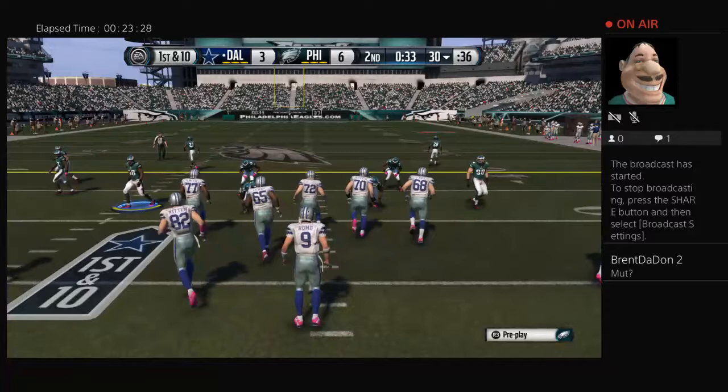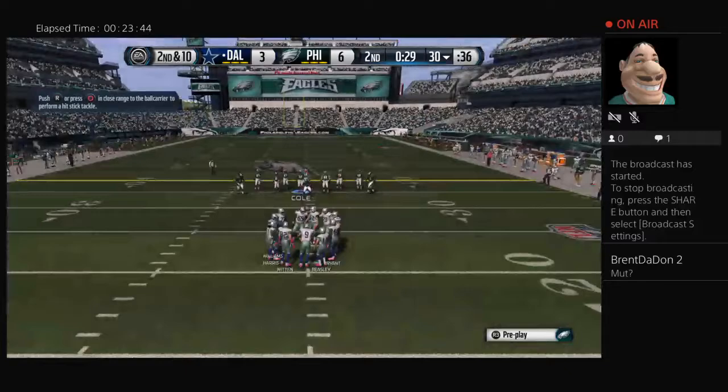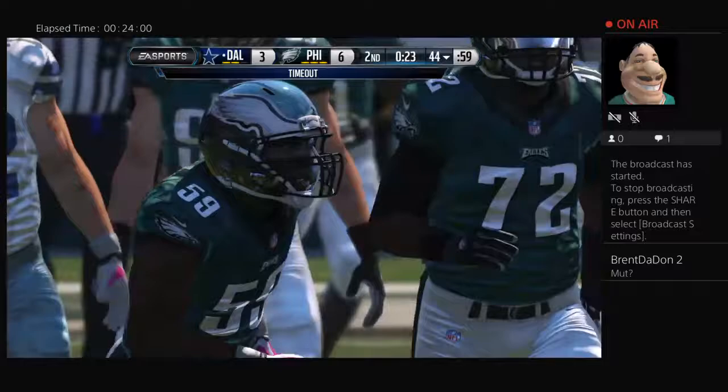Romo set. Empty backfield. From the gun. Looking to the right side and throwing. And the throw is incomplete. Second down coming up. Harris lined up now as a slot receiver. Romo's back in shotgun formation. Williams is going to pull in the bullet pass. The Cowboys signal for the timeout. And that's the first one they've used.